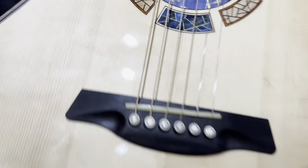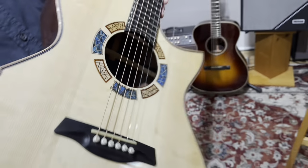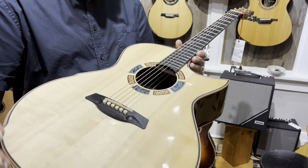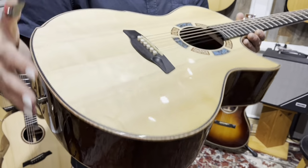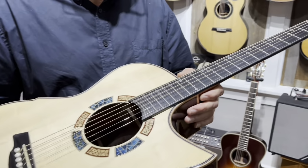Now this is what he calls the blue label, which is the highest expression of what he does. This is number 91. It's unbelievable. This is his team and him. He designs every single aspect of the visual and the rosette. That's all his design. Every guitar in the Blue Label series is one of a kind. He'll make some similar, but because of the nature, every one is basically a custom guitar, built kind of for himself.